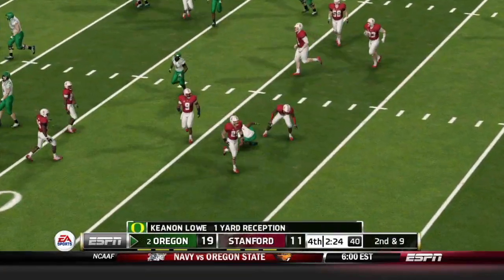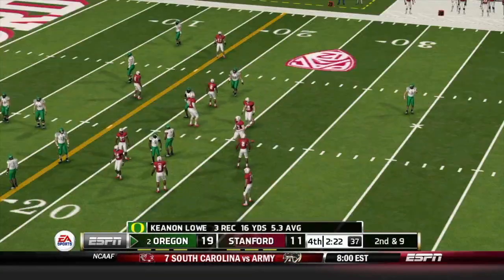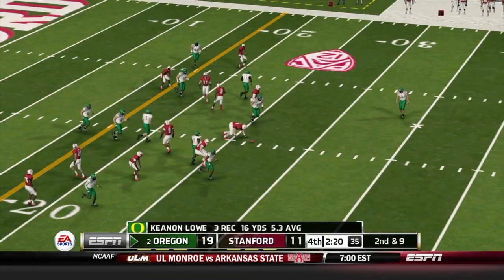And a quick throw. And he's hit before he can go anywhere. That's a gain of 1 on the play. That brings up 2nd and 9.